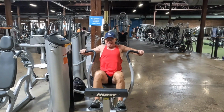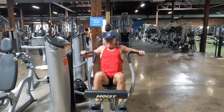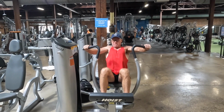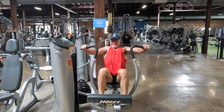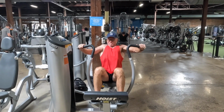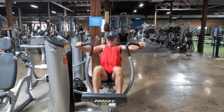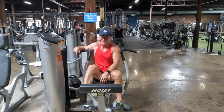So there it is, today's chest and front delt work. For me, it was a total of 7 chest sets at a high intensity, so that's a pretty low volume, pretty low number of sets for me, but at a high intensity level. Some front delt work and some farmer's carries. Excellent work by Howard, and I appreciate him being there.